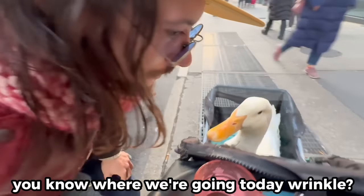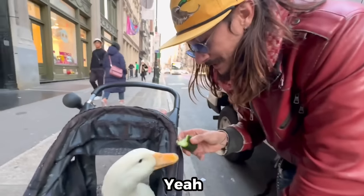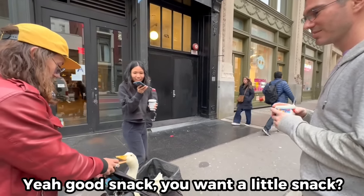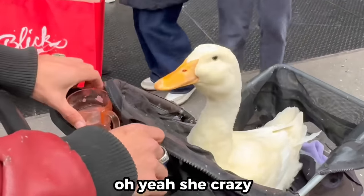You know where we're going today, Wrinkle? You know where we're going? We're gonna go play with some slime. Yeah. Oh yeah, she's crazy. Let's go.